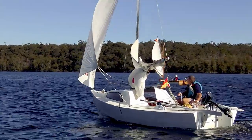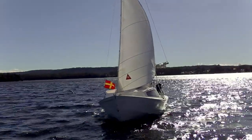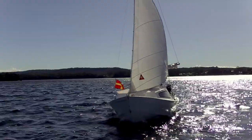So we're broad reaching across here and it's pretty strong. Exciting but strong. Which is interesting because there's no real white caps, but it's quite flat. Anyway, it's all fun. Just going to go and check out a few different spots.